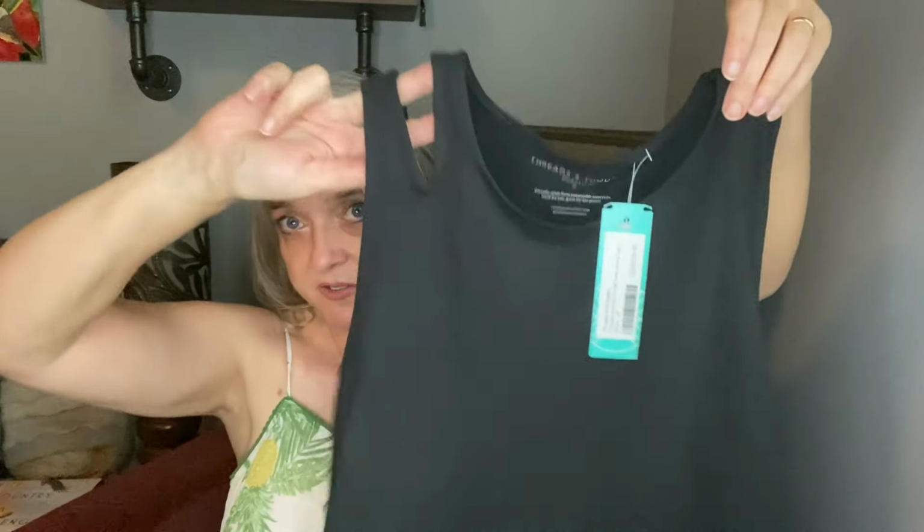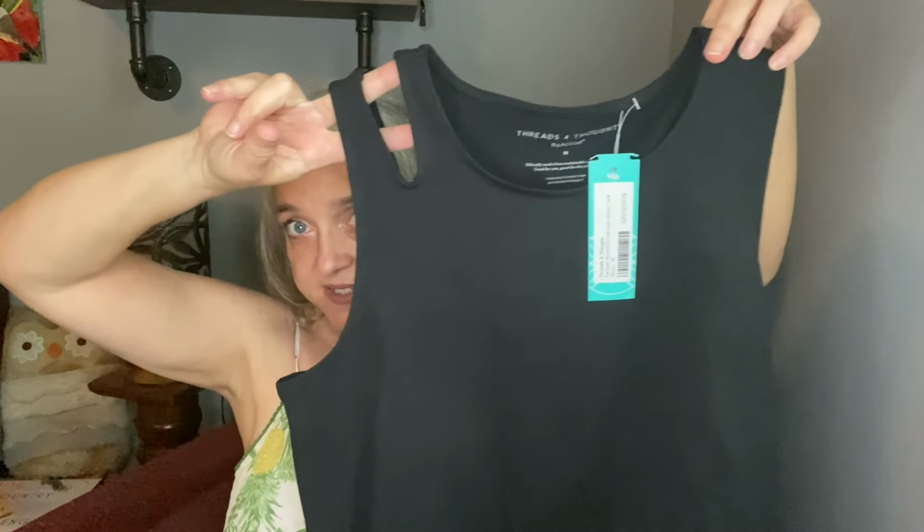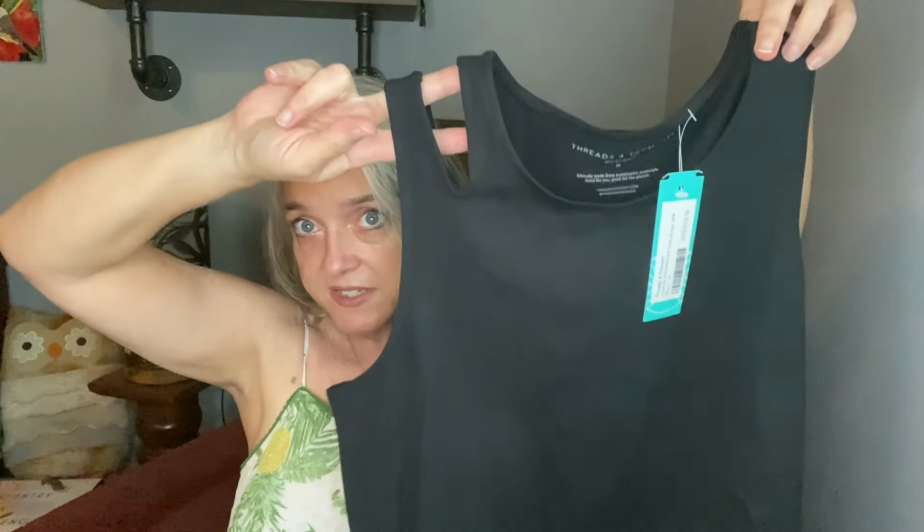Then this Thread for Thought is a knit sleeveless shirt with a little cutout on one side. You see that? It's got a thicker tank and then a split tank. I would want to wear my black bra with it, and the bra strap may peek through, but I thought it'd be really cute for a date or with some of my random skirts that need just a black regular top.